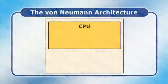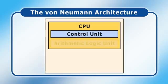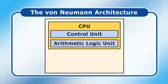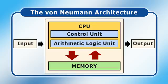Today, most CPUs form part of a von Neumann architecture. This includes a control unit that coordinates the processor's activities, as well as an arithmetic logic unit that performs mathematical and logical operations. As we're about to see, CPUs in the von Neumann architecture need to constantly exchange data with a computer's memory, whilst also interacting with input and output peripherals.